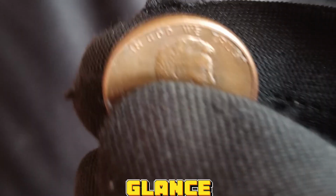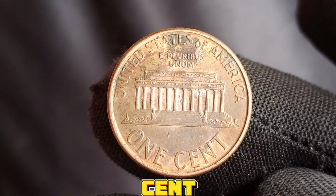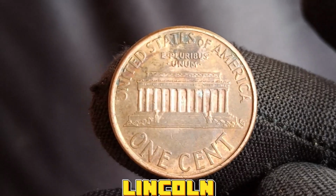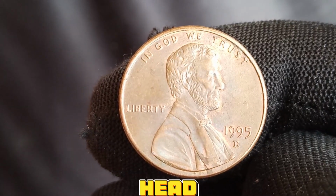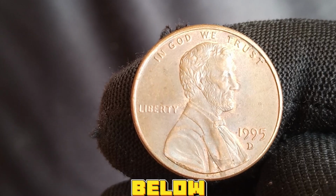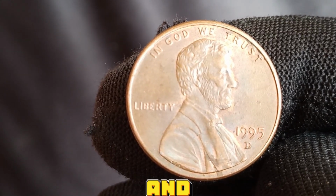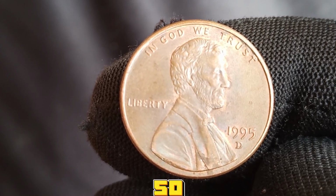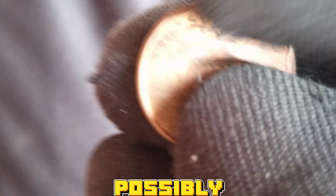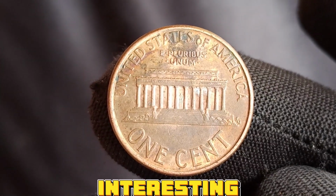At first glance, the 1995 penny looks like just another regular Lincoln cent. You see Abraham Lincoln facing right, the famous "In God We Trust" motto above his head, and that little D mint mark right below the year, showing it was minted in Denver. Millions and millions were made, more than 7 billion, in fact. So you might be thinking, how could it possibly be valuable? Well, that's where the story gets interesting.